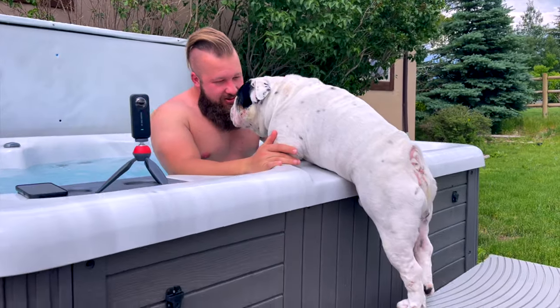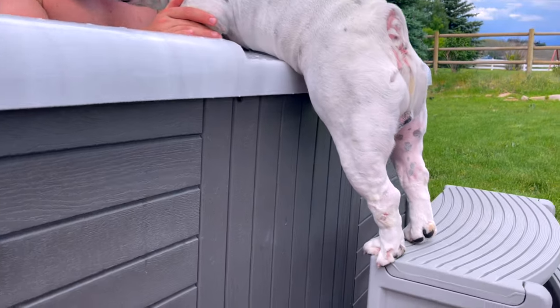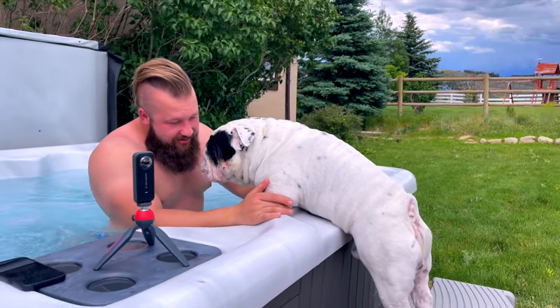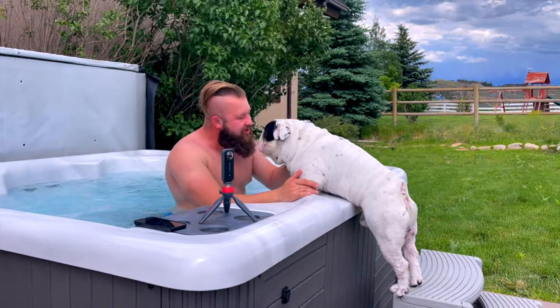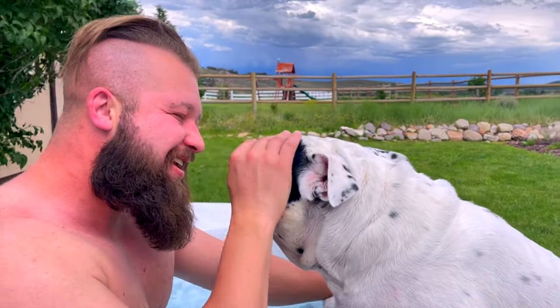Okay, the inside is too hot. It's too hot. Hold on. His toes are like literally hanging on for dear life. I can't swim. It's too deep for the bulldogs. I promise, you can't get in here.